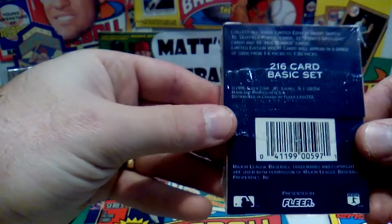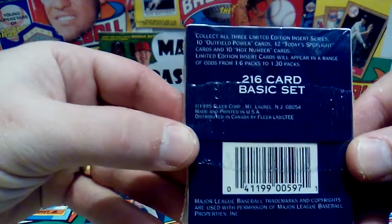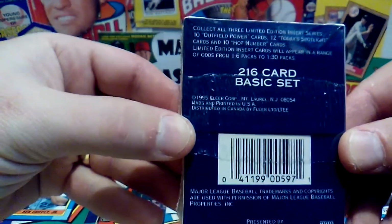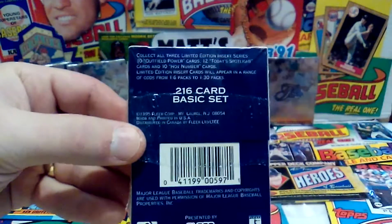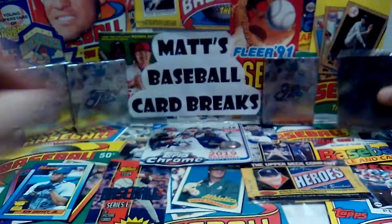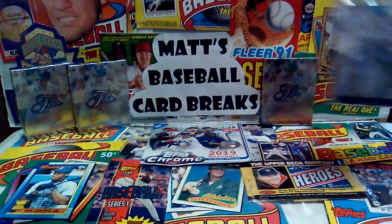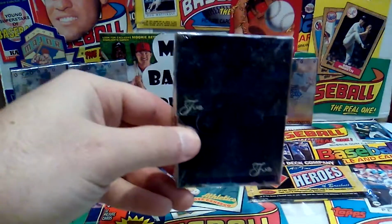And on the back there, we got a 216 card set with 3 different limited edition inserts: Outfield Power, Today's Spotlight, and Hot Numbers. Odds from 1 in 6 to 1 in 30 packs. So the odds aren't in my favor, only having 4 packs. Picked these up for $6 plus a few for shipping. So let's bust into these and we will see what we get.